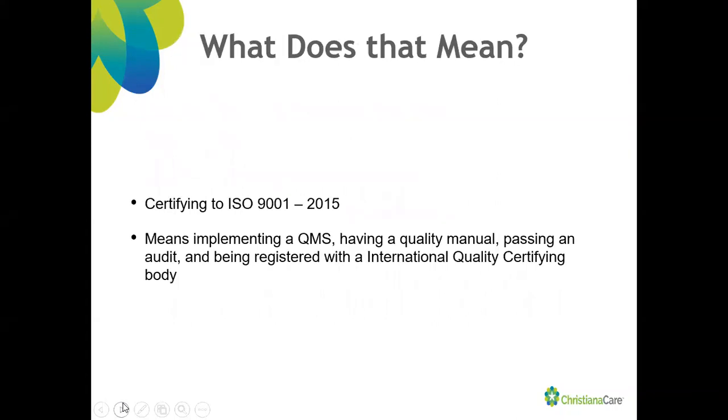Next, please. So what does all that mean? That means we wanted to get certified to ISO 9001 from 2015. Well, that's a pretty great thing. But it also means implementing a quality management system, which meant having a manual detailing all of those pieces, passing an audit, and getting internationally registered. And moreover, it means living that daily.